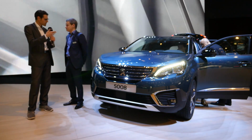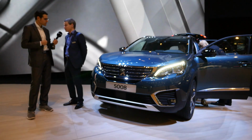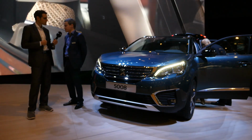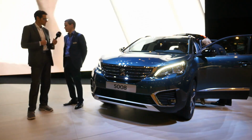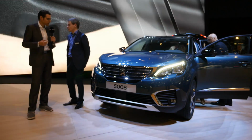Is the 7-seater standard equipment in the 5008? It depends on the country. In Germany, it's an option, but in France, where it is standard equipment, the price difference between the two body types is 2,000 euros. So the price difference is very little, I really have to say.